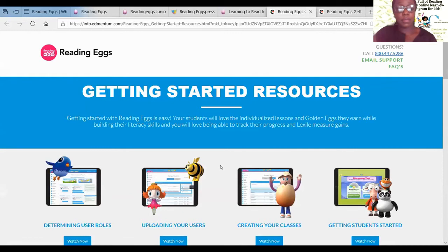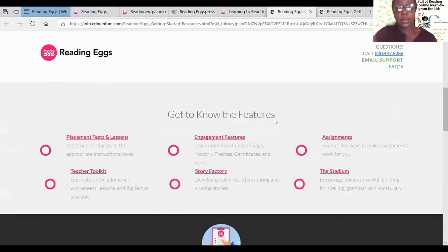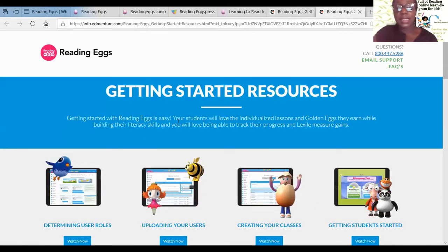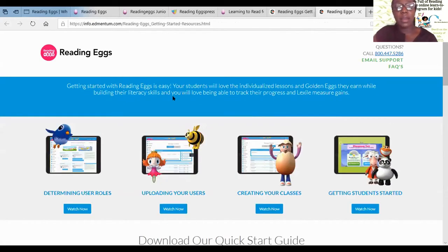Okay, so this is the information that I would have received for the teacher aspect of it. Okay, so it says here, getting started with Reading Eggs is easy. Your students will love the individualized lessons and golden eggs they earn while building their literacy skills, and you will love being able to track their progress and Lexile measure goals.